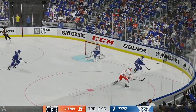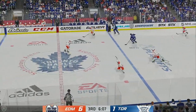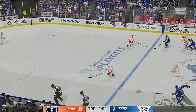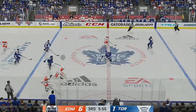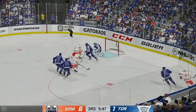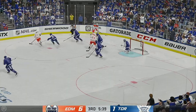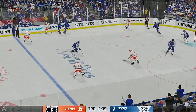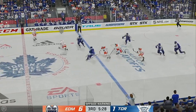Puck dumped in. The Leafs scoop it up along the boards. Slides the puck over. Moves it to Nylander. Errant pass and the play's broken up. Up along the wall on the right side and into the attacking area. Stopped by the goaltender. I like the goalie's positioning here. He was aggressive enough to make a save on a dangerous chance. And the puck departs the zone.